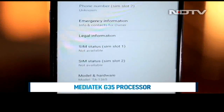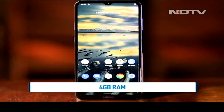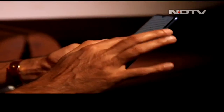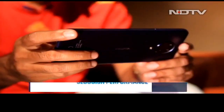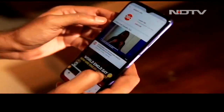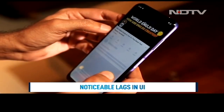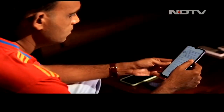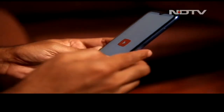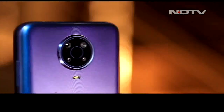Coming to hardware, the Nokia G20 comes with a MediaTek G35 octa-core processor with only one option of 4GB RAM and 64GB storage. The G20 feels sluggish and is by no chance a device for power users. The entry-level MediaTek Helio G35 isn't quite a chipset for gaming or running heavy tasks. What surprises us is the sluggish response even with basic tasks such as UI navigation, scrolling your Facebook, Twitter timeline, camera usage, etc. Moreover, there is a noticeable lag even while opening apps, which isn't something anyone deserves in 2021 from a phone in this price segment.